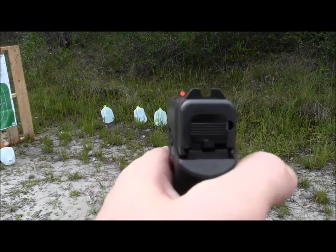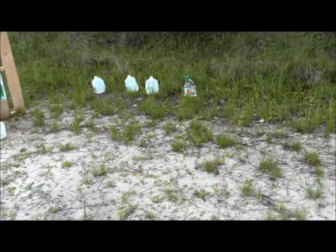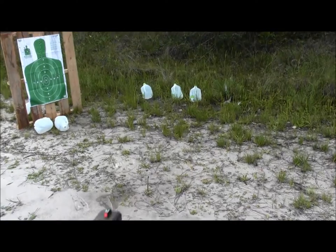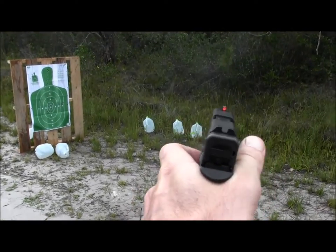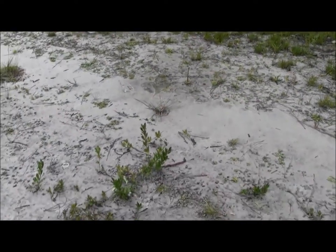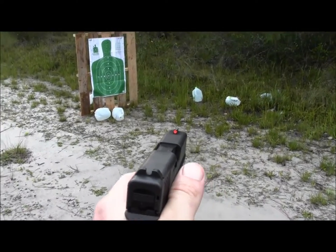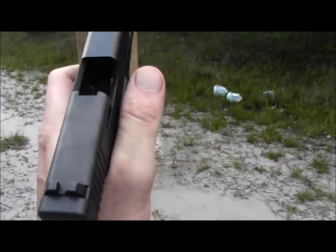Let's see if I can do this. Show you what the sight picture looks like with the Ameriglos. Let me try this. More Gold Dots. Left-handed. Got it. Line it up with the camera here. Man, this got some punch. Sweet.